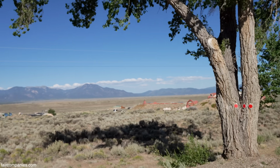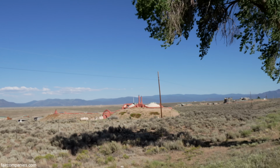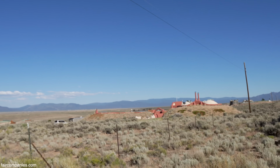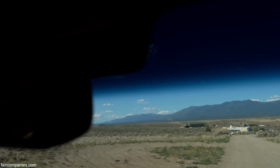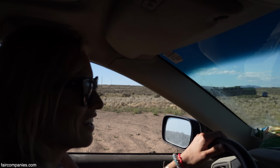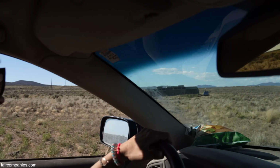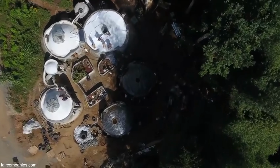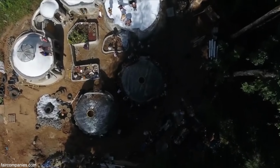That's so fun. Do people make the Star Wars analogy a lot? Oh yeah. A lot. I mean, imagine driving by here and all of a sudden you see this and you're like, what is this? Where did I just land? And then the tropical Earthships, like the one in Puerto Rico, Mike loves comparing that one to the Lord of the Rings. He calls it Rivendell.